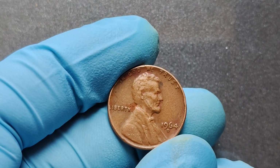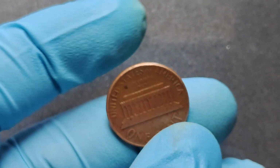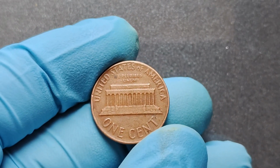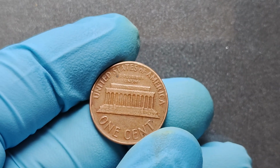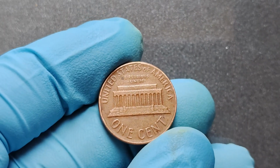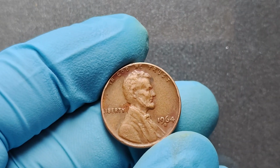So, how do you know if your 1964 D penny is the jackpot version? A normal 1964 D penny should weigh 3.11 grams. If yours is noticeably different, you might have something special. The rare version has a slightly different tone, more of a deep bronze rather than the usual reddish copper.